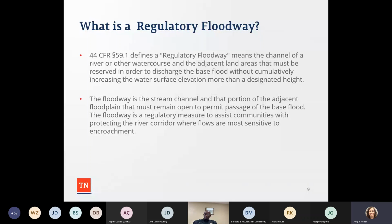The floodway is a regulatory measure to assist communities with protecting the river corridor where flows are most sensitive to encroachment. A lot of times we think about the development of the United States when folks first came here. They typically settled along streams and rivers for commerce, for industry, or because it was pretty. And today you have individuals that want to live near a river or stream for solitude, for fishing, for recreation, different things like that. So you want to make sure that when there's development along those areas, it's not going to negatively affect other property owners and is not going to exacerbate or increase flooding in a community.